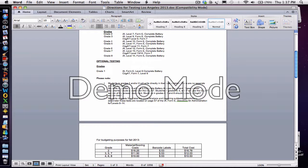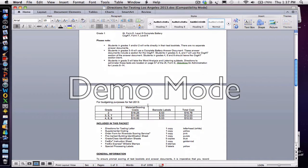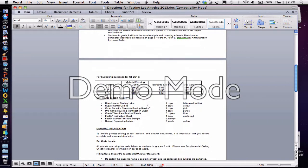Students in grade 3 will take the word analysis and listening subtests, and the directions for these tests are on page 57 of the directions for administration for levels 9 through 14. A little bit about costs.